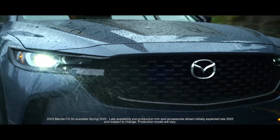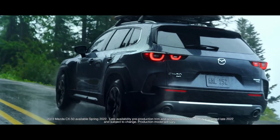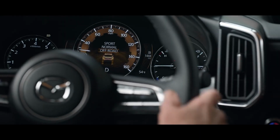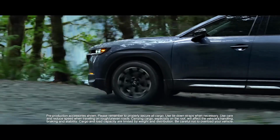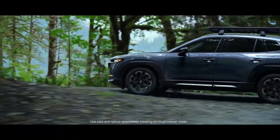The standard i-Activ all-wheel drive system features a drive mode select feature, or what Mazda calls My Drive, that users can adjust depending on road conditions. Mazda lists specific drive modes like normal, sport, and off-road, but also says that you can use the My Drive switch for towing and more.